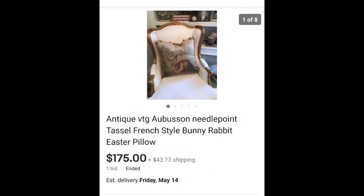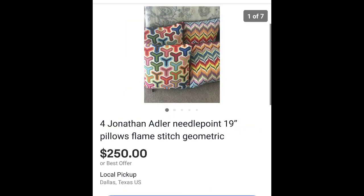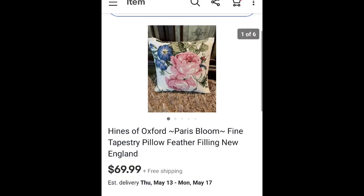Then there's this brand, Aubusson. I don't know if I'm saying that right, but I came across that several times when I was searching for comps, and they seemed to sell really high. That one sold for almost $200, so that would be a good brand to look out for, I would guess. And then this Jonathan Adler is another brand I came across a lot that sold really high. I have not found any of those myself, but definitely something to keep an eye out for.